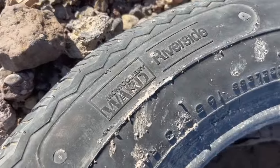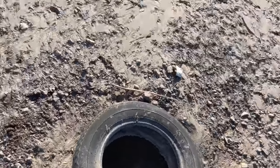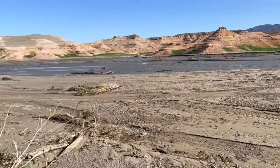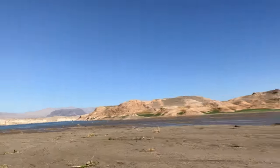At the Montgomery Ward Riverside. I mean, suiting place for it, right? Next to the river. And that's it. We're officially on the lake bed. This is the bottom of Lake Mead. Sure, it's not out there where the water is, but this was considered the bottom at one point.